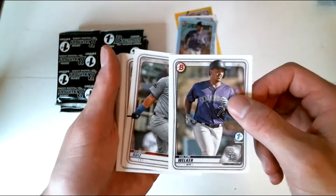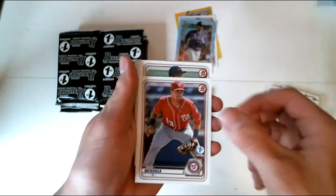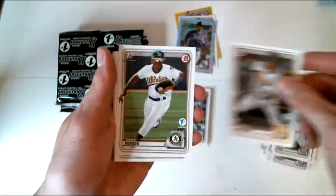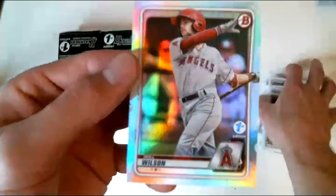Colton Walker for the Rockies, Ruiz for the Dodgers, Cavaco for the Twins, Bozovic for the Twins, Bryce Terang, Isaac Paredes, Jonathan India, Miguel Amaya, Drew Mendoza, Bobby Dalbec, Eric Paulino for the Blue Jays, Alec Bohm for the Phillies, Brennan Davis, Travis Swaggerty, Pawson again for the Athletics, Gilbert for the Seattle Mariners, Grayson Rodriguez, Leody Tavares, Reese Hines, Freitas Nova, and the foil is Will Wilson for the Angels.